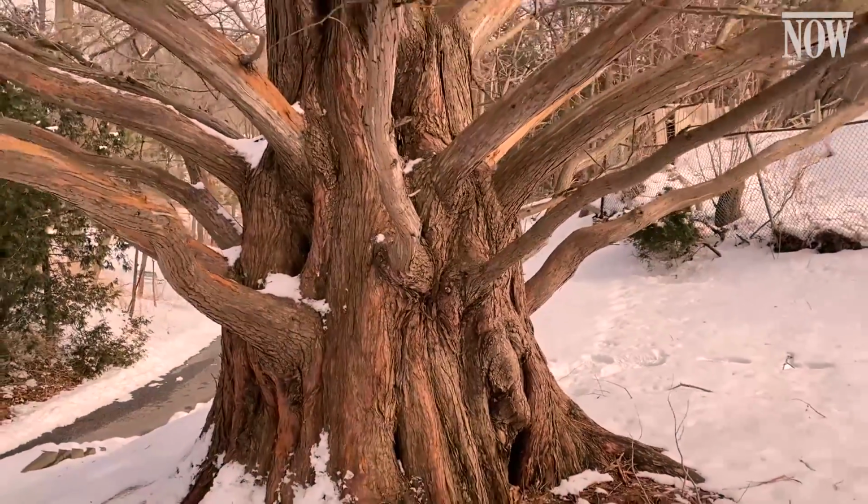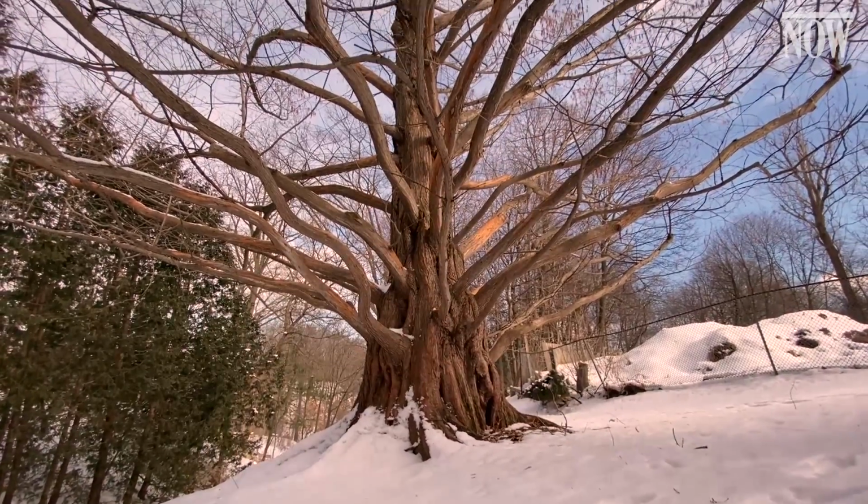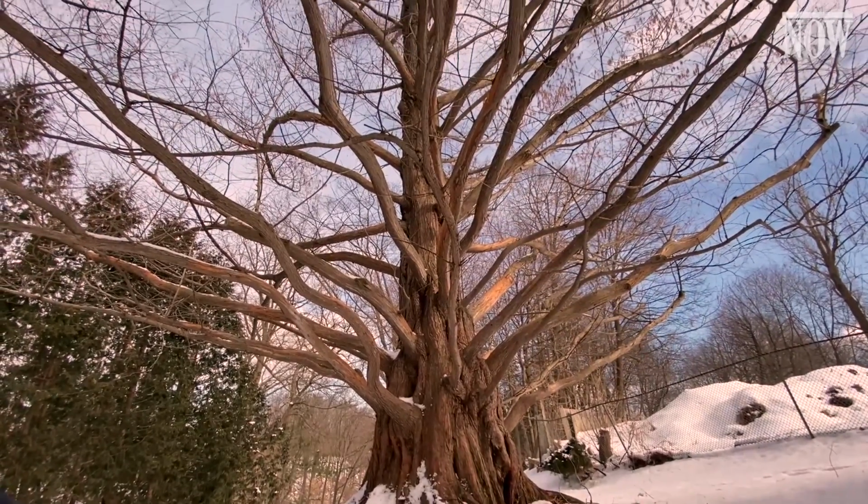With all the commotion and noise in our lives, sometimes it wouldn't hurt for us to sit on a bench and admire the simple beauty of a tree.